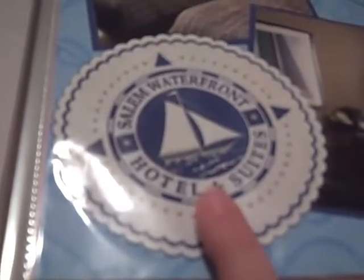On this page, I took pattern paper, this swirly blue paper, and I cut it out in different wavy shapes and put blue along the edges of that to make it look kind of like water because my aunt and my mother came to my college graduation and stayed at the Waterfront Hotel in Salem because I graduated from Salem State College. Woohoo! Go Vikings! And this is actually a coaster from the hotel that I took at the time saying, I'm going to scrapbook this, you wait and see. So, that was a fun page.